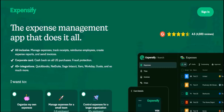The answer is the Nasdaq Global Market, under the ticker symbol EXFY. For those new to the stock market, Nasdaq is one of the world's largest stock exchanges, known for listing many prominent technology and growth companies. Expensify made its debut on Nasdaq on November 10, 2021, marking a significant milestone in its journey. This listing provides the platform for investors, both institutional and individual, to buy and sell shares of the company.